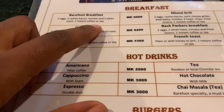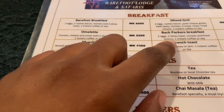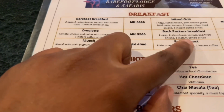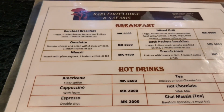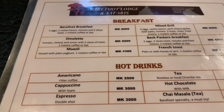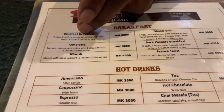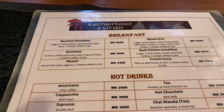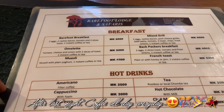Bacon, tomato, two slices of toast, one instant coffee or tea. Two slices of toast, tomato, and fried onions, instant coffee. I'll take this one. How do you like eggs to be done? What type of eggs do you have? There's like omelette, you know? Is it sunny side up, scrambled eggs, or fried eggs? I think they should be fried. Fried eggs? Yeah. Okay. Tea or coffee? Coffee. Okay.